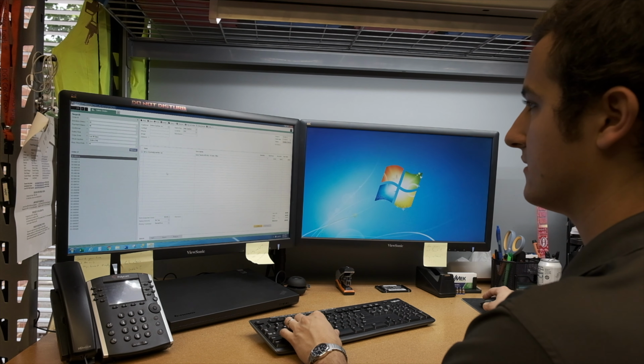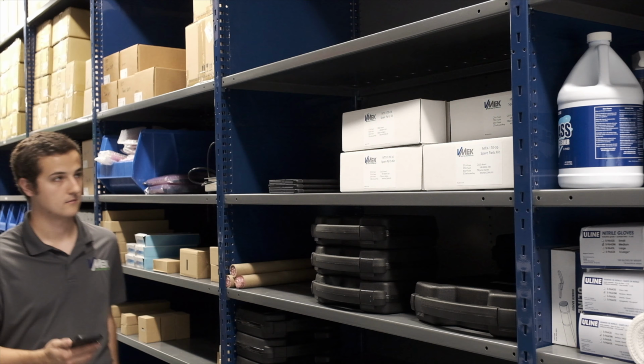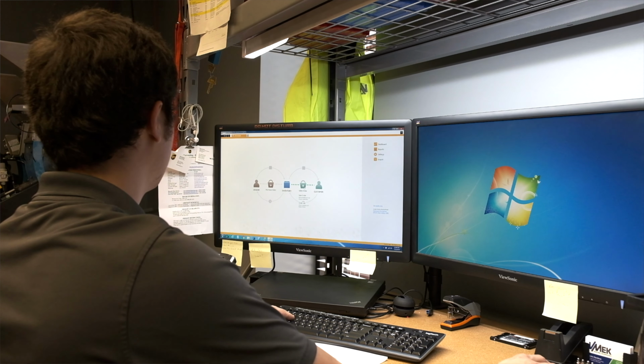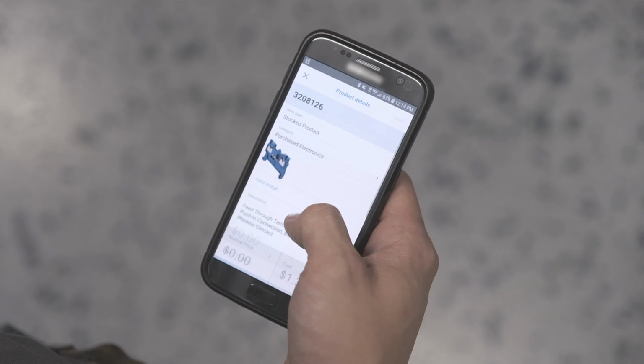My name is John Gardner, and I'm the production manager here at VMek Sorting Technology. inFlow essentially is our purchasing department, allowing us to output uniform purchase orders, help us keep track of what's been shipped, what we're waiting on, what's been paid. But where we really utilize inFlow is in our production. Thanks to its inventory tracking capabilities, it allows me to know exactly what we have in stock and what we can build with that stock.